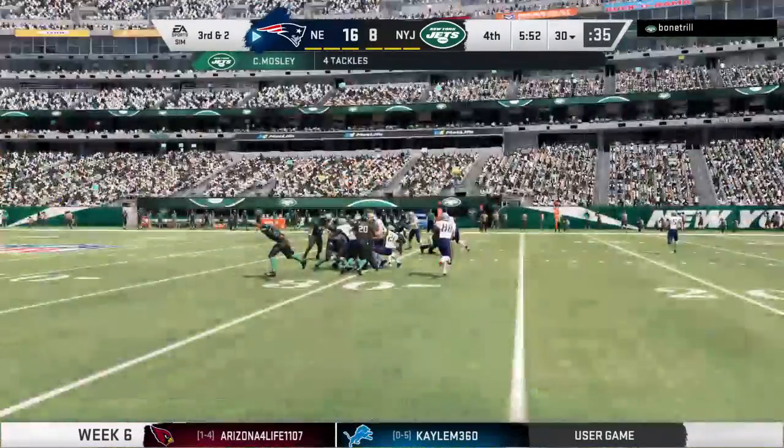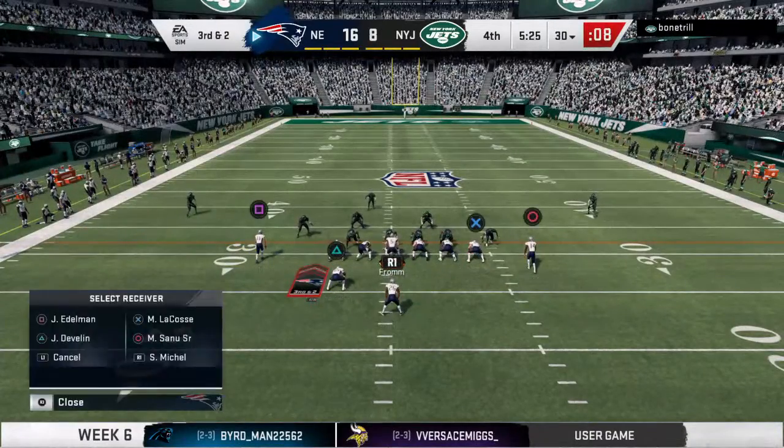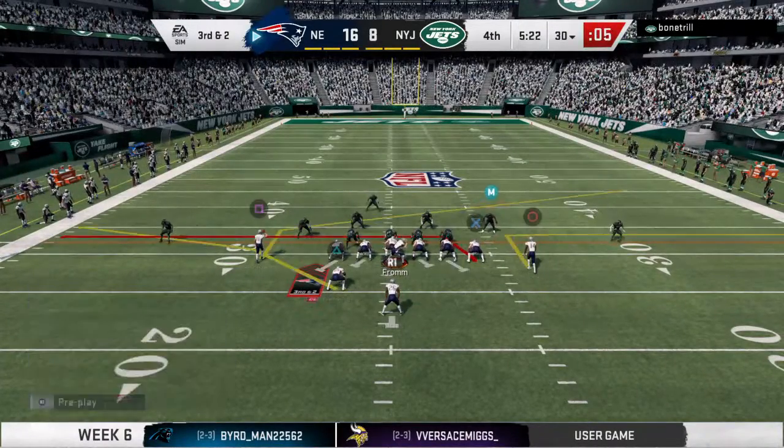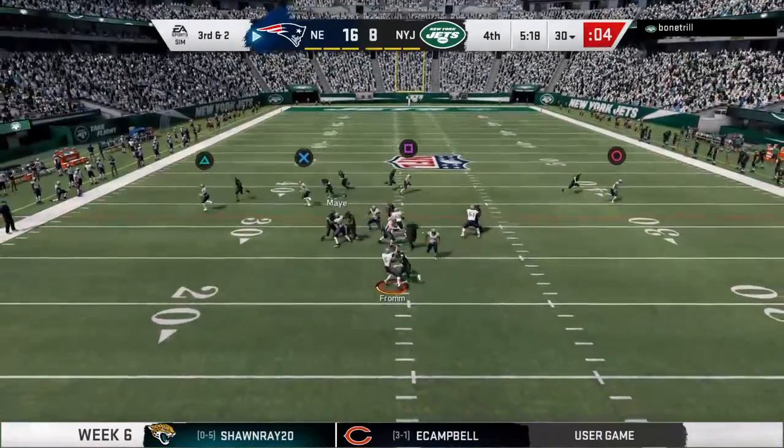This defense starting to buckle down when they need to, and right now they're winning this fourth quarter, losing the game, but they're winning in the fourth quarter. And what a fine line it is about what they're trying to get done, because they're down, so they obviously need the football, need a score.